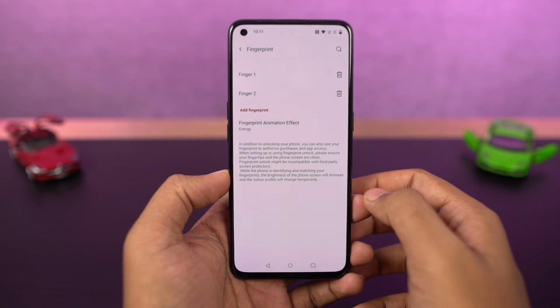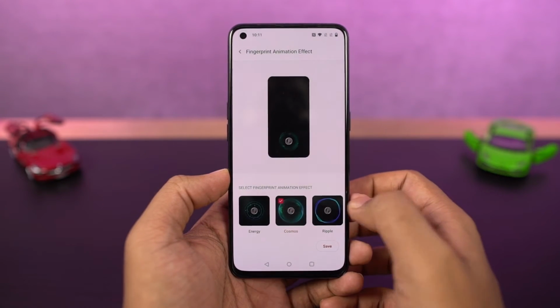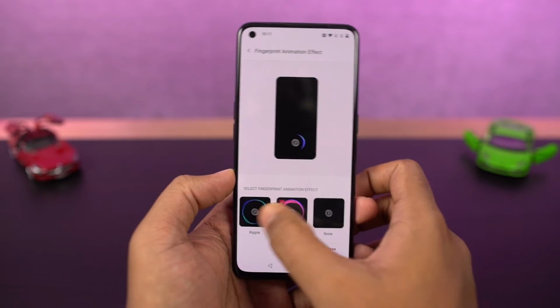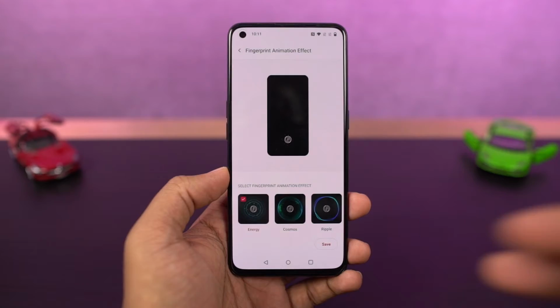Besides that, we have a total of 3 animations: Cosmos, Wave, and Stripes, and you can use the one based on your preference. By the way guys, fingerprint scan on this phone is super fast, so most of the time, you won't even see the animation completely.